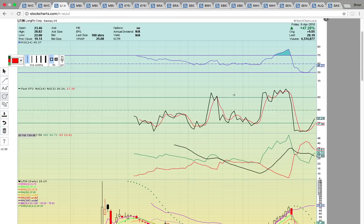Okay, let's take a look at LFIN. This is a chart that I posted a few days ago before it bounced, and it did close up 47%.